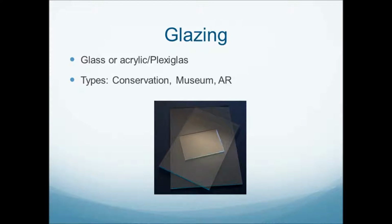Let's go back here for a moment and talk just a little bit more about conservation glass. It's a clear glass to which an ultraviolet inhibiting film has been applied, and it blocks up to 99% of the UV rays compared to 46 to 50% blocked by just regular glass. So if you're framing a photograph, for example, or anything that has pigment that you're afraid might fade in light, conservation glass is something you would like to use.